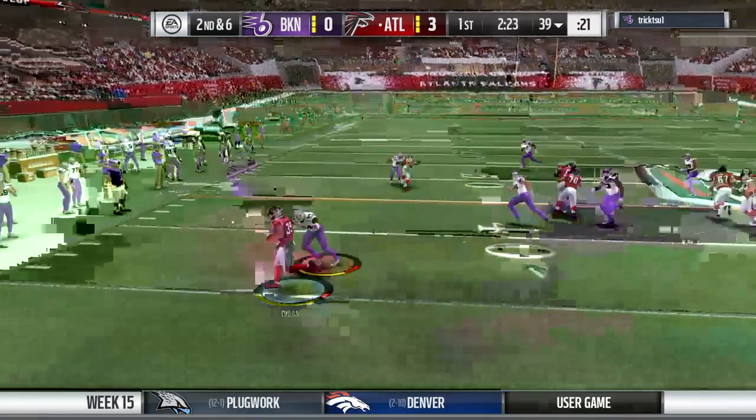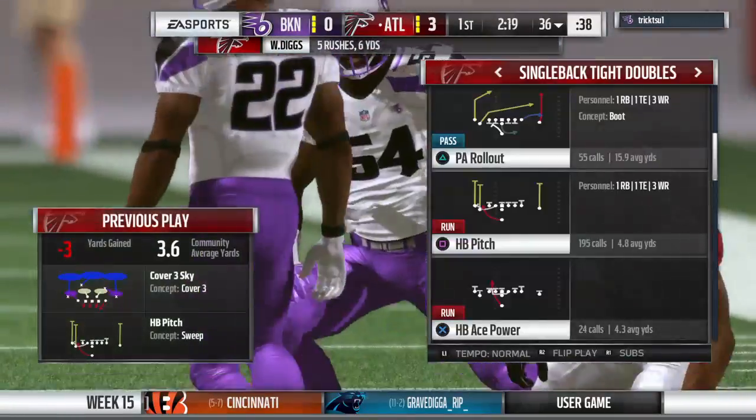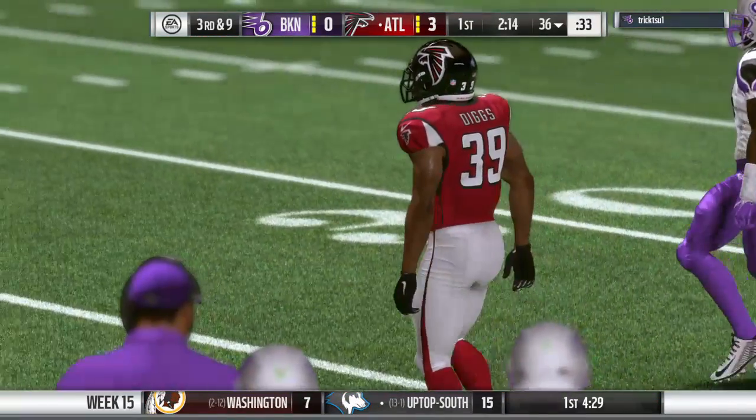Now they'll run it on the toss. And that play went nowhere. Losing yardage. It'll be back at the 36. So he loses 3 yards there. Now 3rd down.